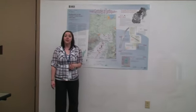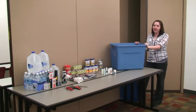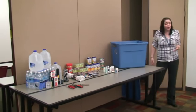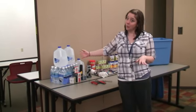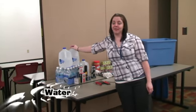You'll need to find something to keep all these supplies in. A trash can or a plastic tub like this one is great for these kits. They can store a lot and they don't take up much room. So what are you going to store? Well, you want to store things such as water. Actually, lots of water. You need at least 1 gallon of water a day per person. And don't forget about pets. Pets get thirsty too, so you're going to want to make sure that they have it in there.